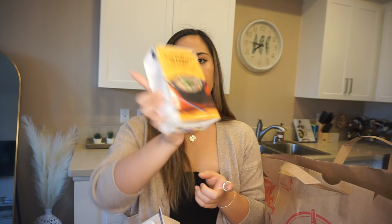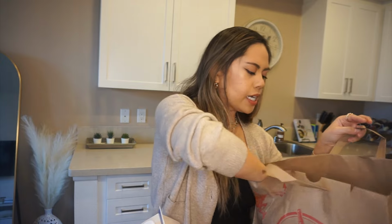And then moving on to the last bag I have here, I just picked up some spinach. I picked up this butternut squash soup, and then I picked up this corn poblano chowder. This is gonna be for my fiance for one of his weeknight dinners since he can only eat soup. We picked up some peanut butter, and then I picked up some grape tomatoes.